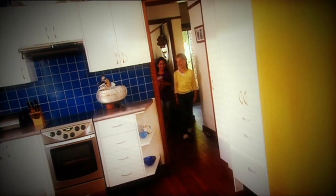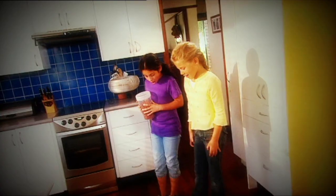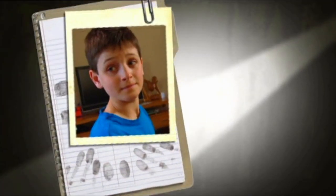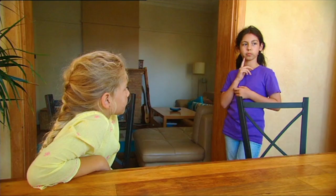I think I need Pnina and India-Blue on this case. At just after 4:36 today, a person unknown dropped a scoop of ice cream on the kitchen floor and fled the scene, leaving their dastardly mess behind. So, all our suspects were home at the time. Luke was practicing piano, but he could have dashed into the kitchen. Mum was having her usual afternoon nap. Then there's Emma, who's now out at soccer training.